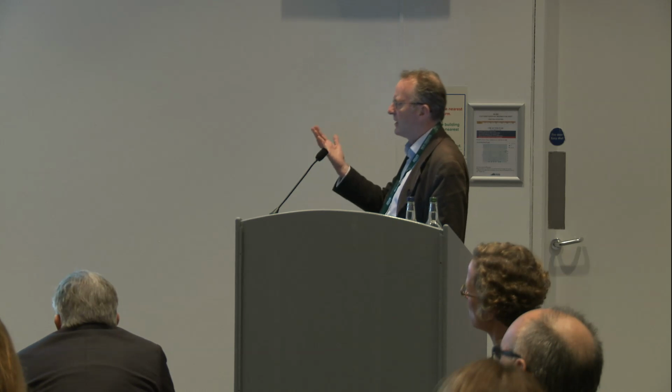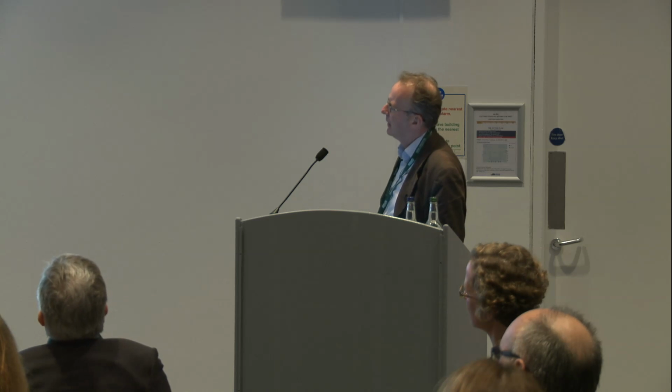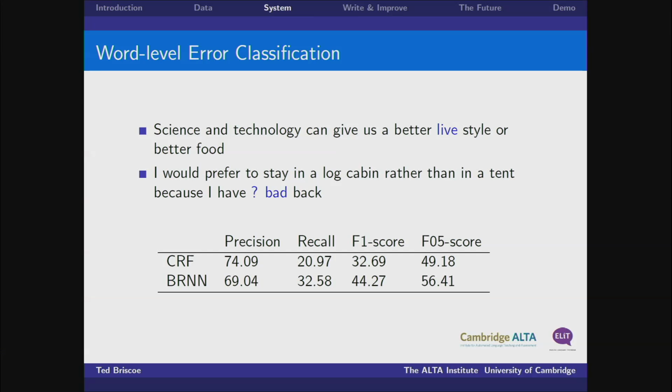How does that actually play out? Well, it means that you can highlight something like "live", which should be "lifestyle", and say this is wrong, but you don't actually offer a correction. And you can also say, "I have bad back", something missing in front of it.